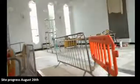There sounds to be something going on in here. I hope it's not sanding. Sanding floor. It is sanding. Right.